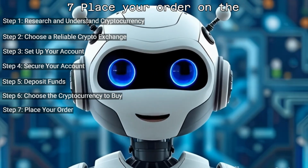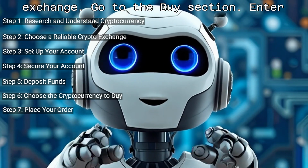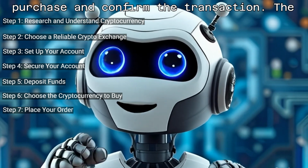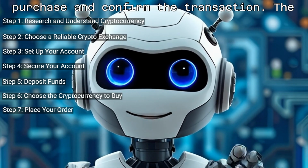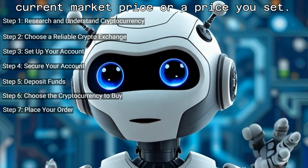Step 7. Place your order. On the exchange, go to the Buy section. Enter the amount of cryptocurrency you want to purchase and confirm the transaction. The platform will execute your order at the current market price or a price you set.